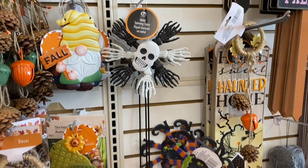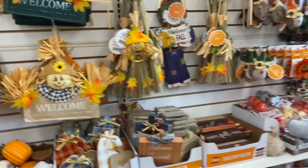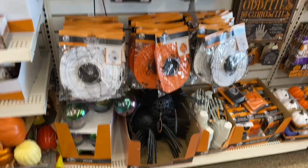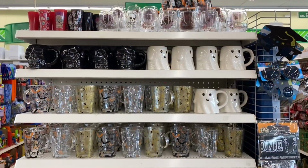And they had these metal pinwheels for Halloween. So they had the skeleton one, the witch one. Oh, I like that sign for fall. I did pick that one up. I didn't see that one before when I did my fall video. And they also had a candy corn pinwheel. I believe I showed it in a second, or I already showed it. There it is, the candy corn one. That one's fun. I picked up that one. So it moves in the wind.